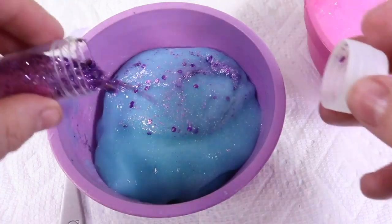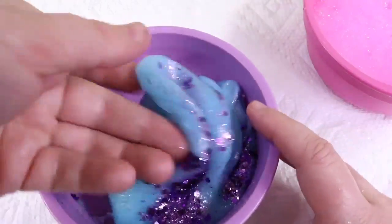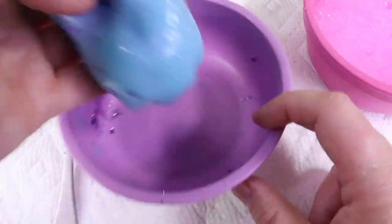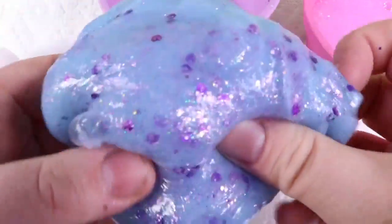We definitely need some more purple sequins in here, just like this. Mix it all together. It's kind of cosmic now. Purple, blue, ooh, I like this. Check out Branch's new slime. Purple sequins, glow in the dark. Wait a minute, we haven't really tested out the glow feature yet. I wonder if it works really well.